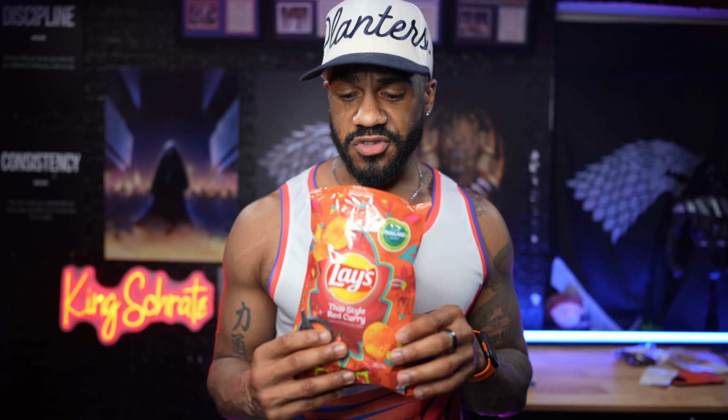It wouldn't be a rotational chip for me, but if I wanted to try something that hit on this flavor, I think this is a good go at it. I'm also going to give these a 7.5 out of 10. I can't give something a 9 that I wouldn't eat all the time. But if I was in the mood for these, they would hit.